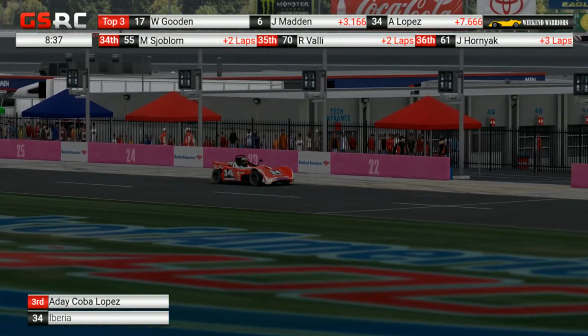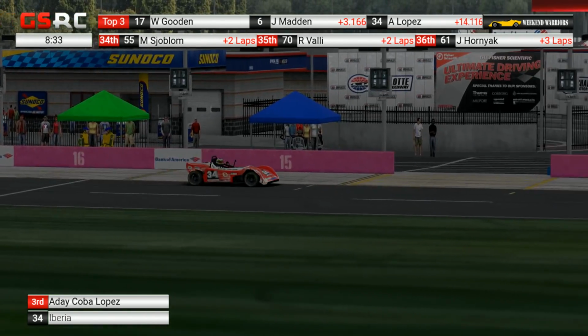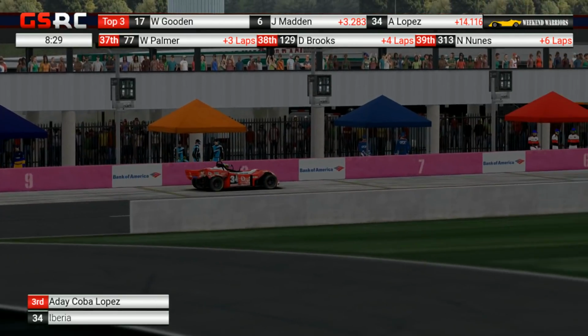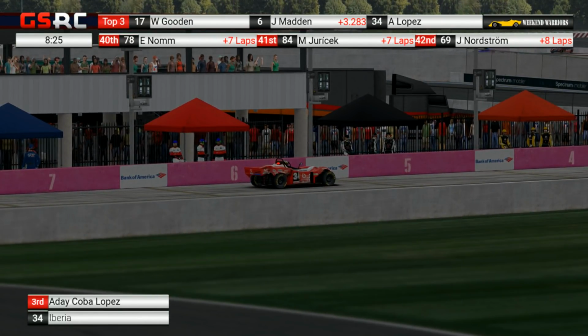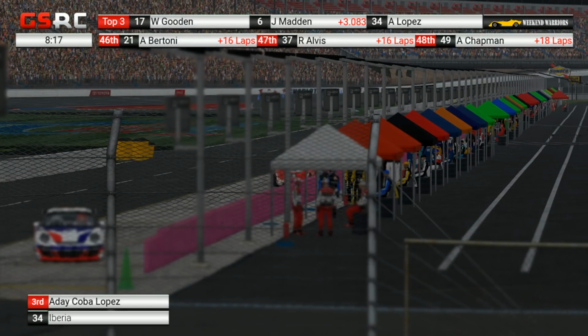I do not believe he's used his fast repair, so he should be able to use it here, maybe get back out there. Time is going to tell us. We'll see if the fenders magically reappear on that 34 car. And it doesn't look like that's going to be the case. I think his day is going to be done. So, Ade Coba Lopez out of this race.